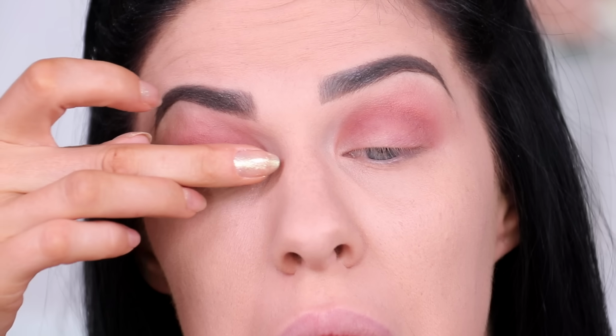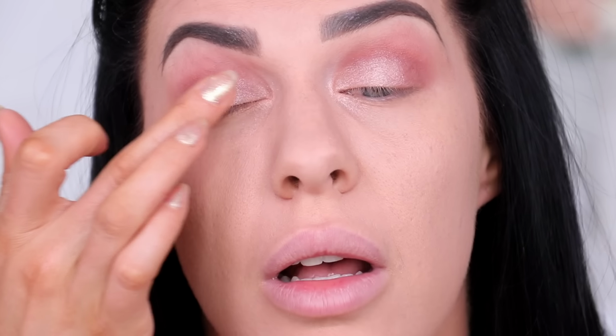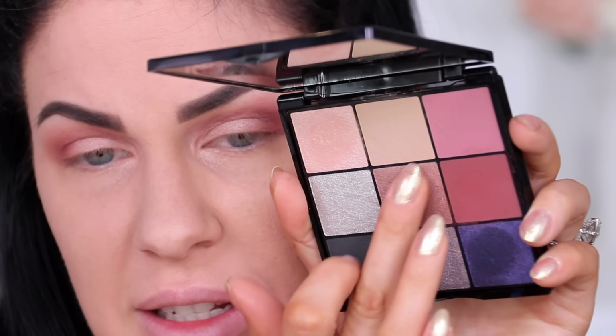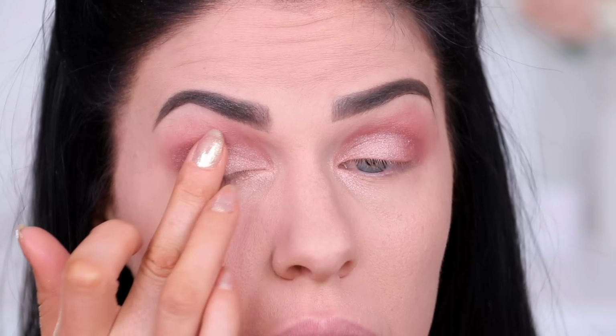I'm gonna pack that on the inner corner, packing it on. Gee, that's pretty, that color. Very nice. I'm gonna go in with this shade in the center now, which is like a frosty kind of browny purple. I'll pack that in the outer corner.